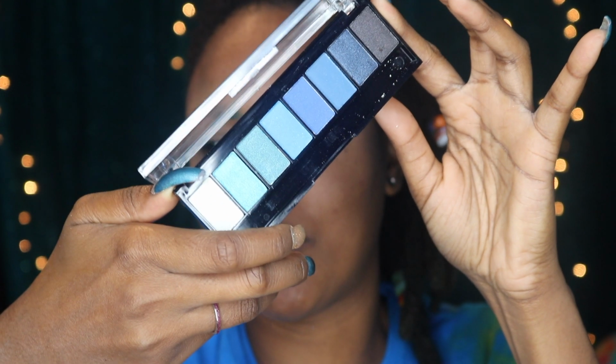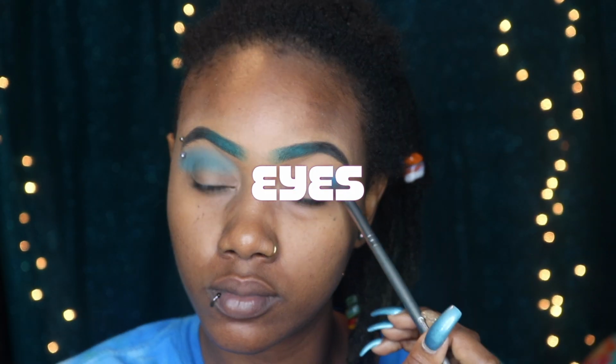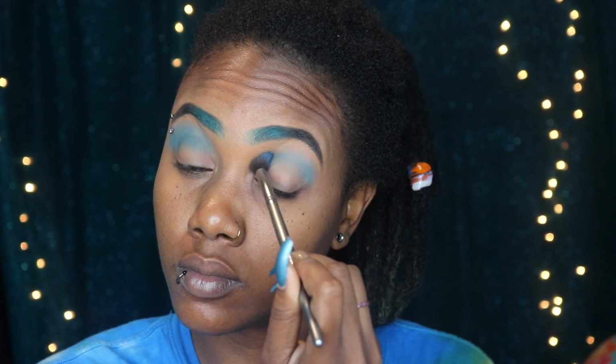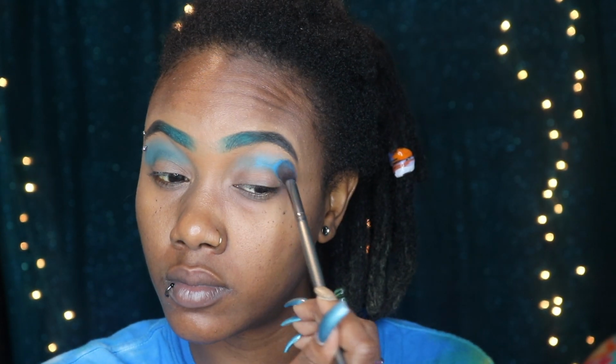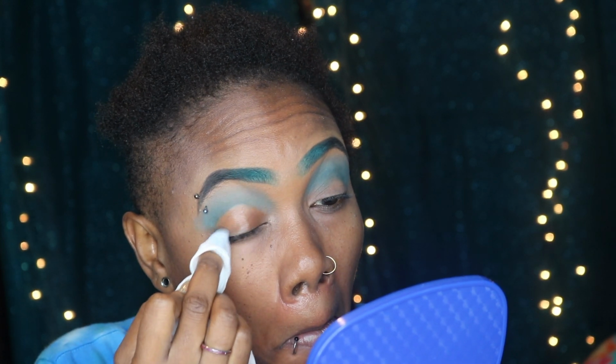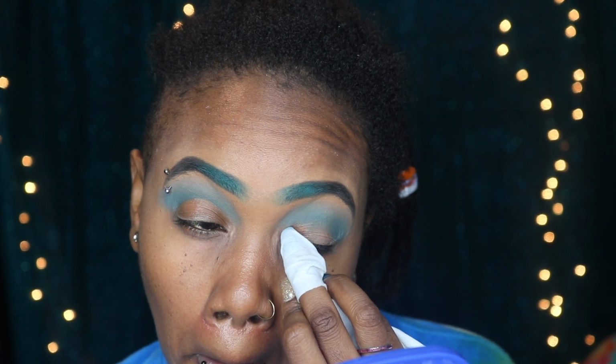Okay, universe ain't playing no games. Chemistry day. So yes, to get started, we're starting off with the eyes, honey. Now, I am just putting a color in the lid. I'm using this blue shade from a palette that I got from my mom. I think she said her friend got it from Thailand, one of her friends that she works with. So yeah, I'm trying out that palette and not too bad.